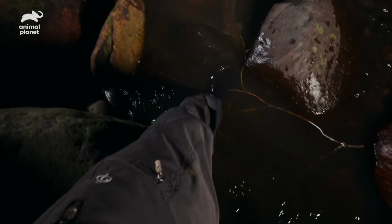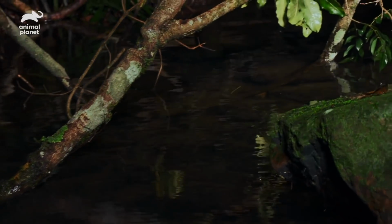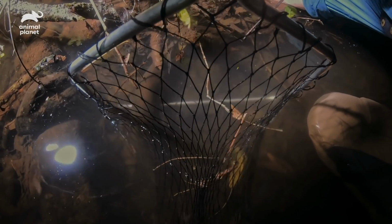I see it. Nobody move. Right here. Nobody move. Coming back. Don't move. There he is, right there. There he is. I've got the net in the best possible position I can put it in. It's going in.